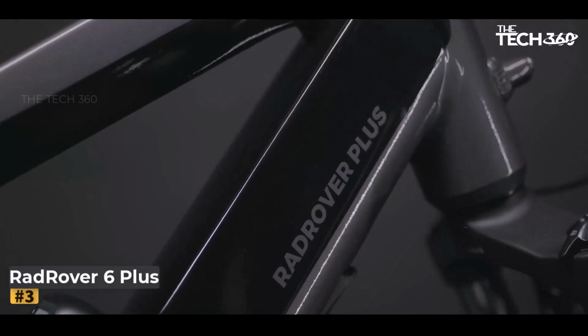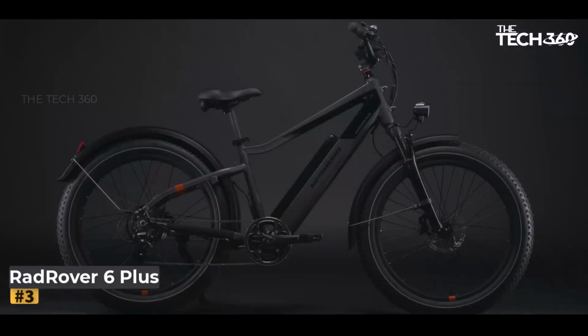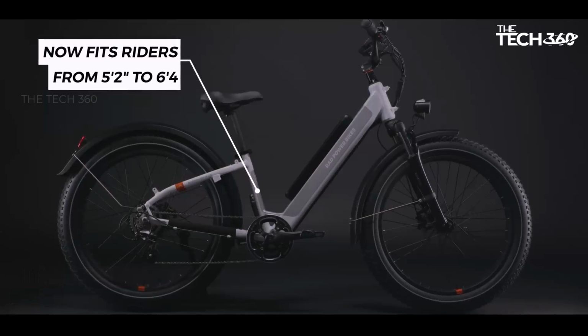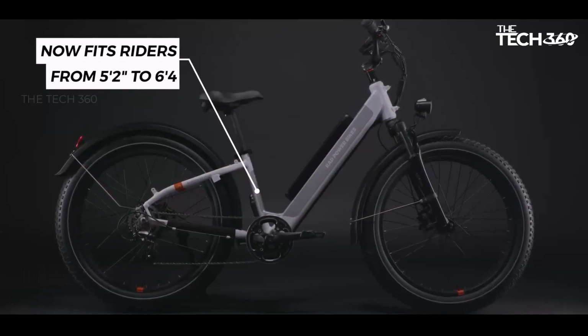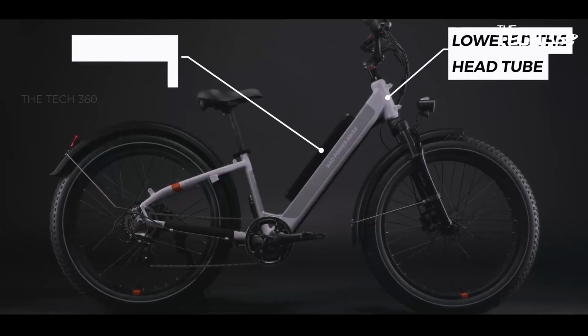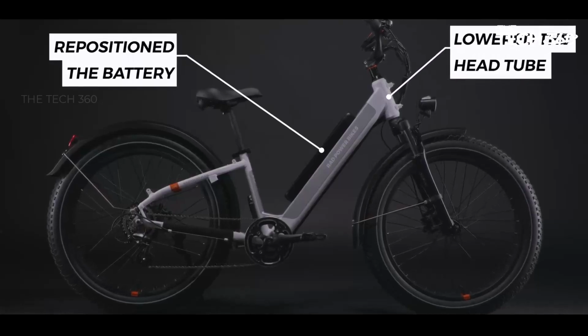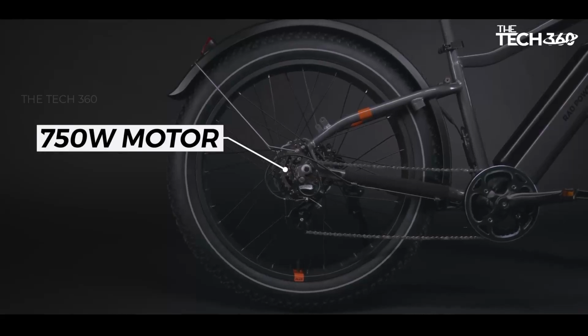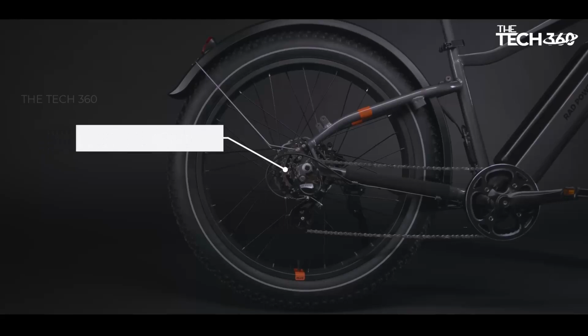The Rad Rover 6 Plus is no ordinary e-bike. Rolling Stone hails it as the next generation of personal transportation, while Electric Bike Report describes it as a Class 2 fat tire electric bike that's designed for paved and unpaved joyrides. With its robust build, powerful motor, and all-terrain capabilities, it's no wonder this bike is one of the most imitated models on the market.